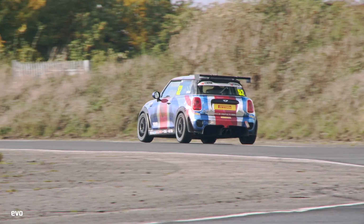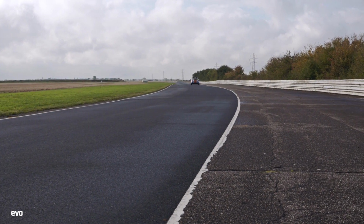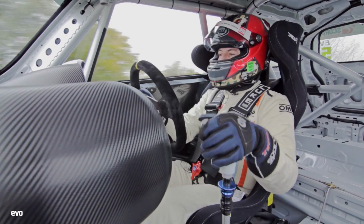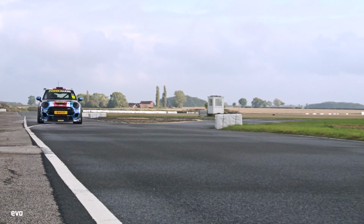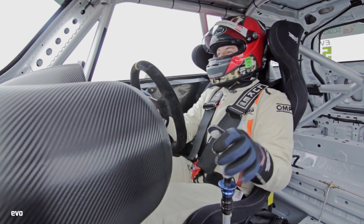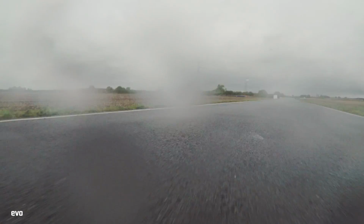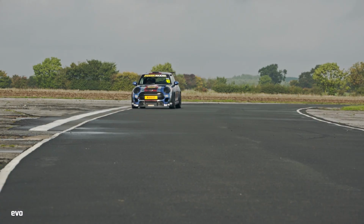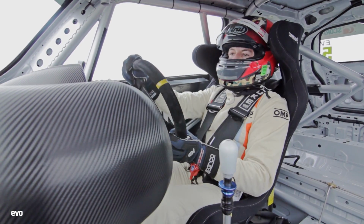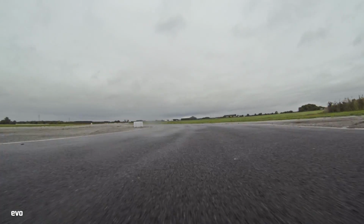That limited slip diff pulls you in either direction. The power delivery is very smooth and linear, doesn't rev particularly hard. But it's so addictive, just pulling a gear and pulling a gear. Don't crash, Dickie, don't crash.